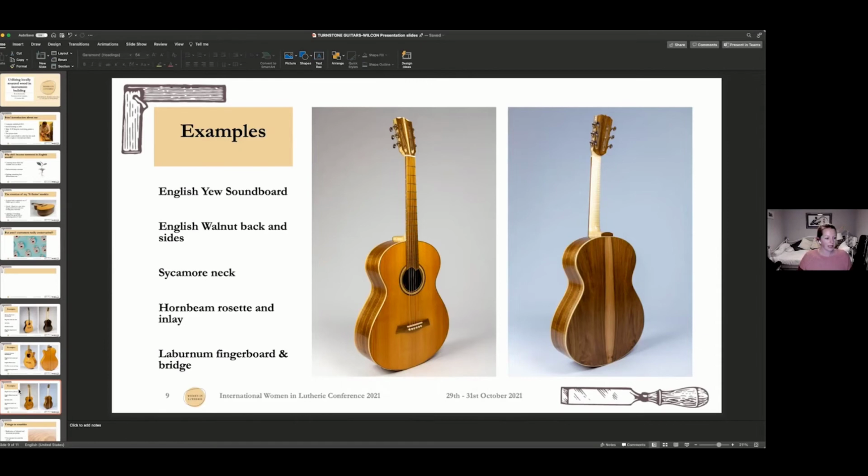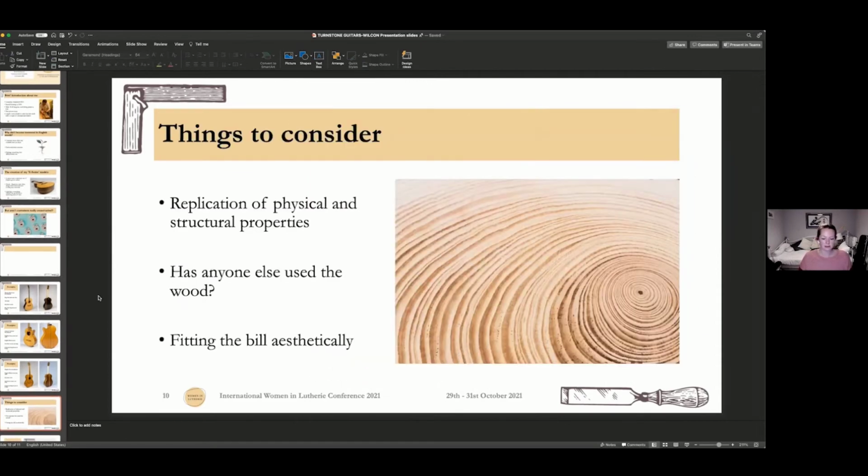So yeah, I think it's definitely an interesting exercise through engaging with clients as well, and them coming up with some ideas of things that they've come across and how you can integrate them into your builds.